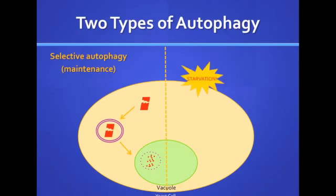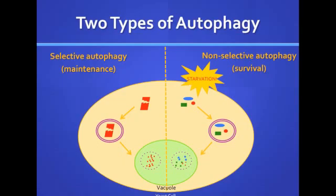This process, though, can also be used in times of crisis. If a cell senses that it is starving, instead of targeting specific parts, it will wrap up random cargo that can then be taken to the vacuole for degradation, and those pieces are used as a nutrient source until conditions improve. Because the cell is not carefully selecting its cargo, this is called non-selective autophagy and is necessary for survival in starvation conditions.